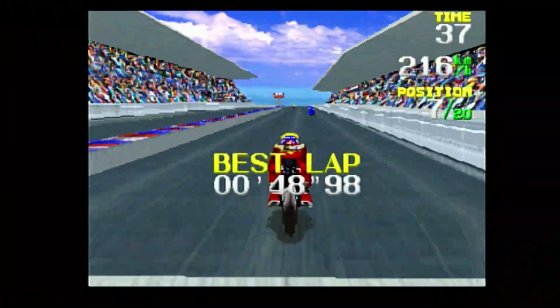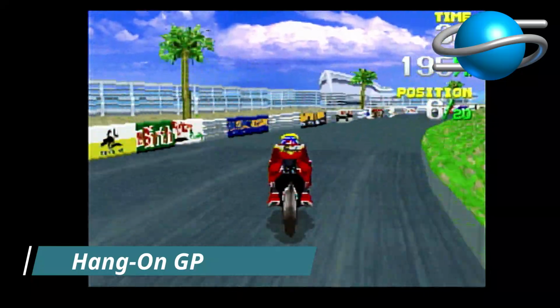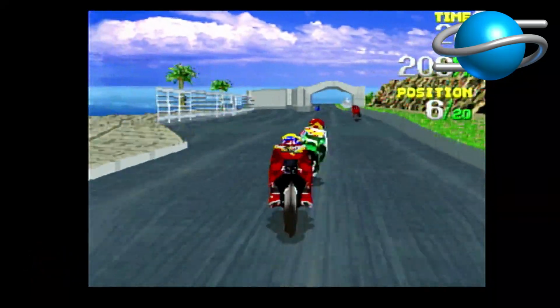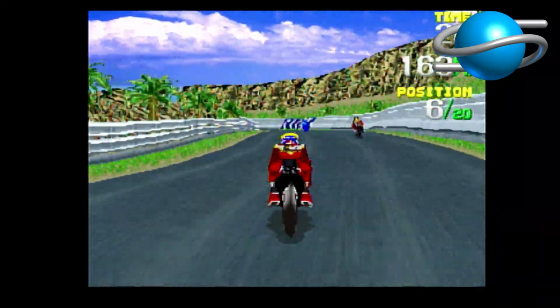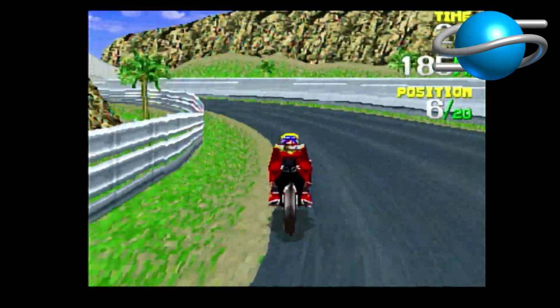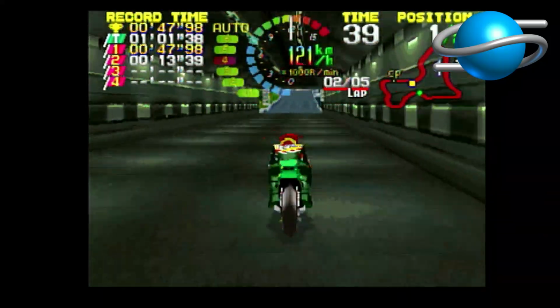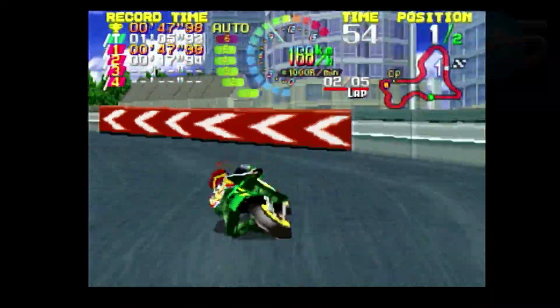Hang On GP for the Sega Saturn is a motorcycle racing game made entirely of polygons, because that was the theme at the time, and it controls a bit like a hot mess. There's also only 3 tracks to play through, so you better learn them up and down in order to get your money's worth. And I think I want my money back pretty much immediately when I started playing this game.